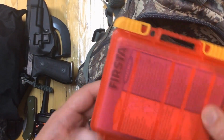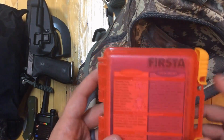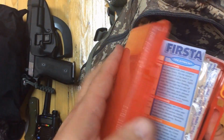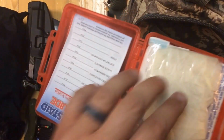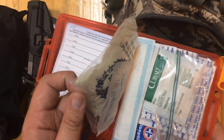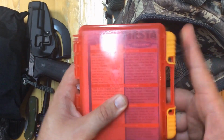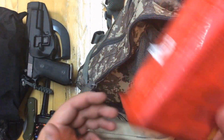This is a pretty basic first aid kit. This is one that you buy. It's not one that I've put together. It is probably very basic. So this one probably should be moved to my range bag and then make more of a trauma emergency one for this bag.